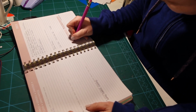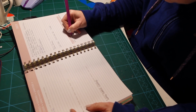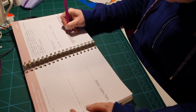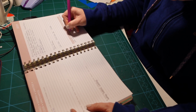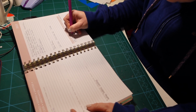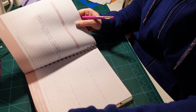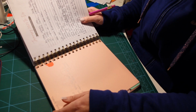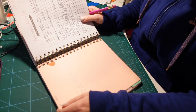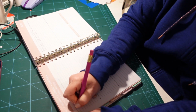I want to start planning my content for YouTube a little bit further in advance. So I've got all my ideas written down here in my diary for January. I haven't started on February's ideas yet, but these are videos that I'm going to film for February, so it'll be like a month in advance. So I want to try and do that if I can.